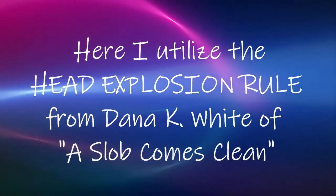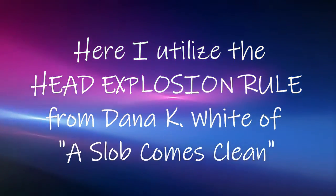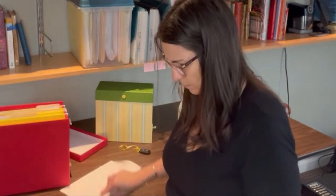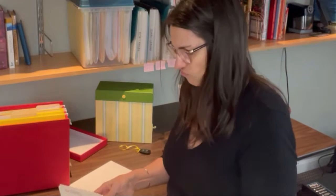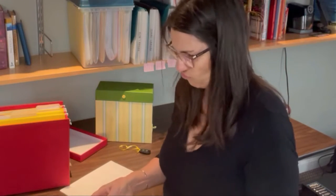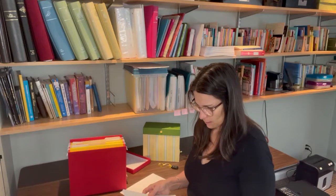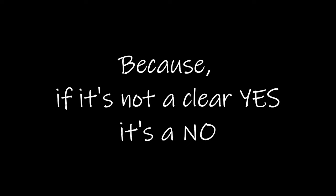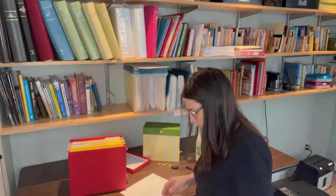Here, I'm about to utilize the head explosion rule from Dana K. White, where basically it says, if you feel like your head is going to explode about trying to make a decision, then toss it, because if it's not a clear yes, it's a no. So I was hemming and hawing over what to do with that stack of papers, so I just let them go. And I don't regret it at all.